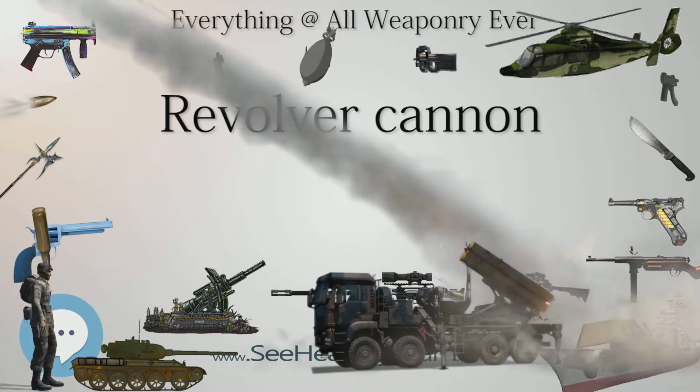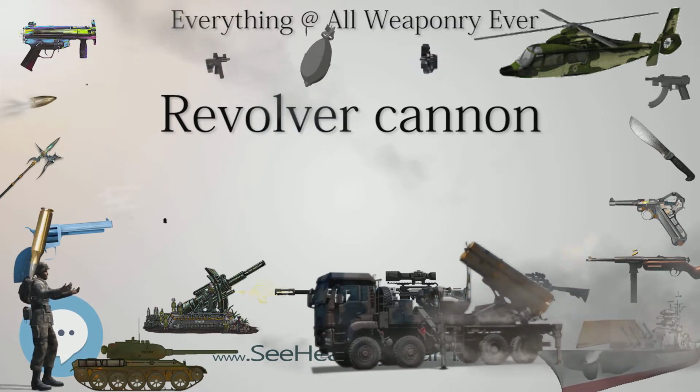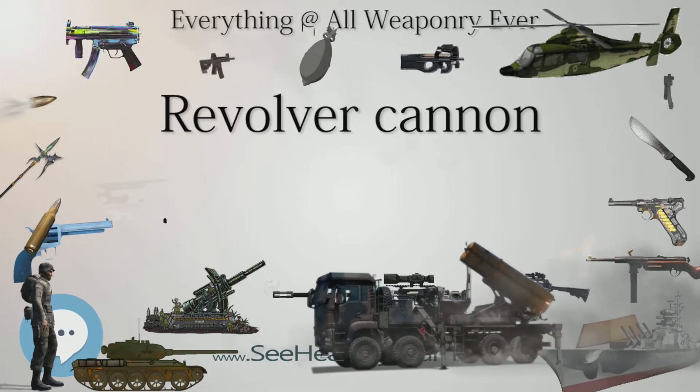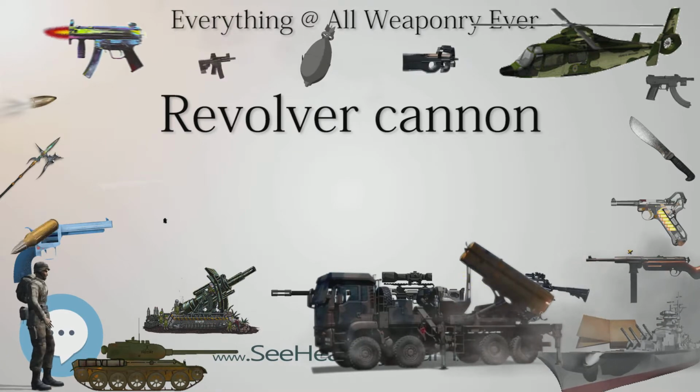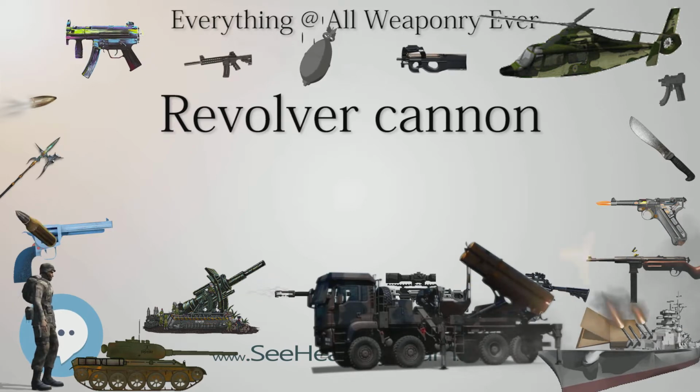Around 1935, Silin, Berezin and Morozenko worked on a 6,000 RPM 7.62 mm aircraft machine gun using revolver design, called Sibmaz, but this was abandoned.